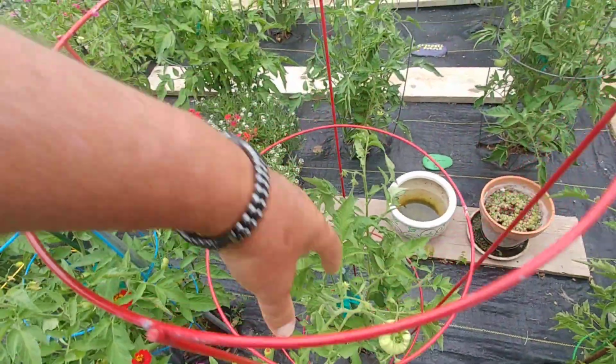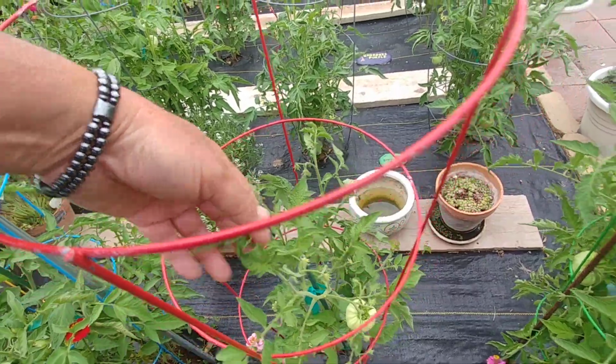This is the one here that just had two leaves. Now it's about 2.5 feet tall.